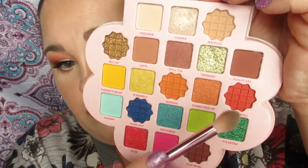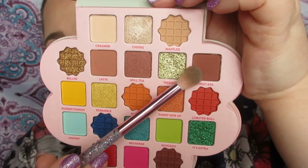The names of these are absolutely fantastic, and there also are some pressed glitters in this palette as well. Overall, very nice palette. I have a get ready with me coming soon, so we'll go deeper into the palette details, but so far loving this. Very pigmented, blend out very easily. Love, love, love. And I definitely would pick it up for $10 if you love Profusion. And so far I'm not seeing many repeated shades, and the names are different, so that's nice as well.